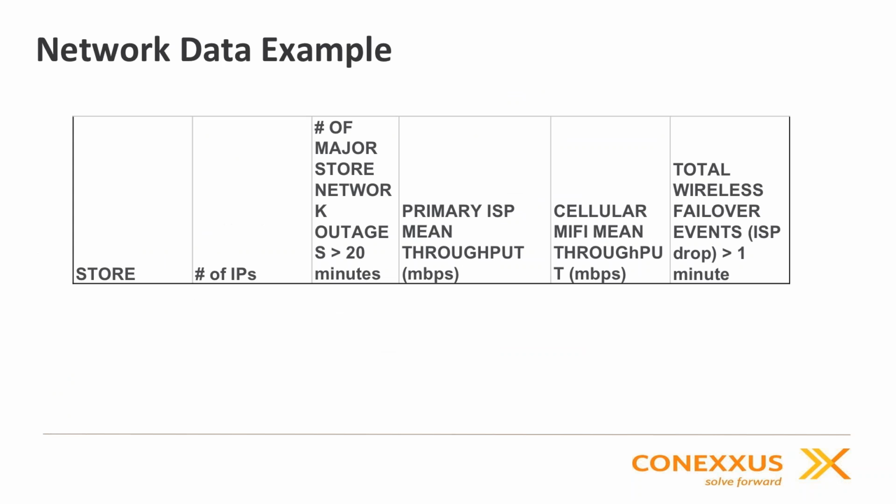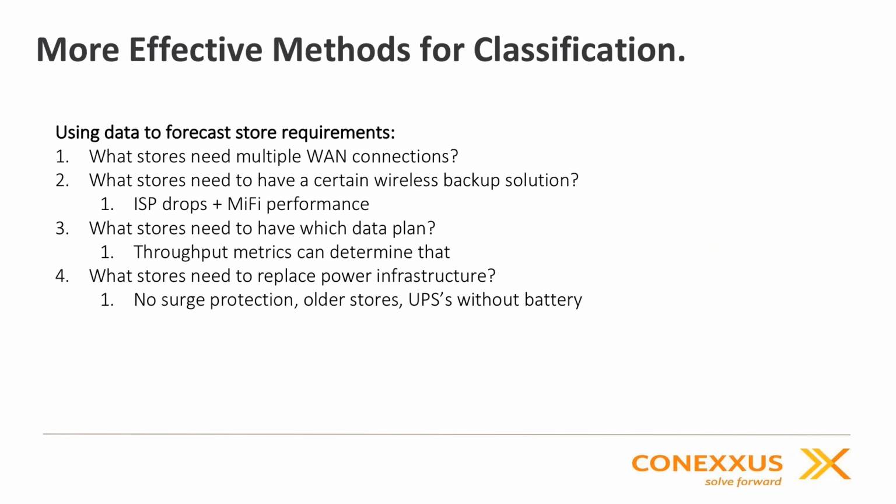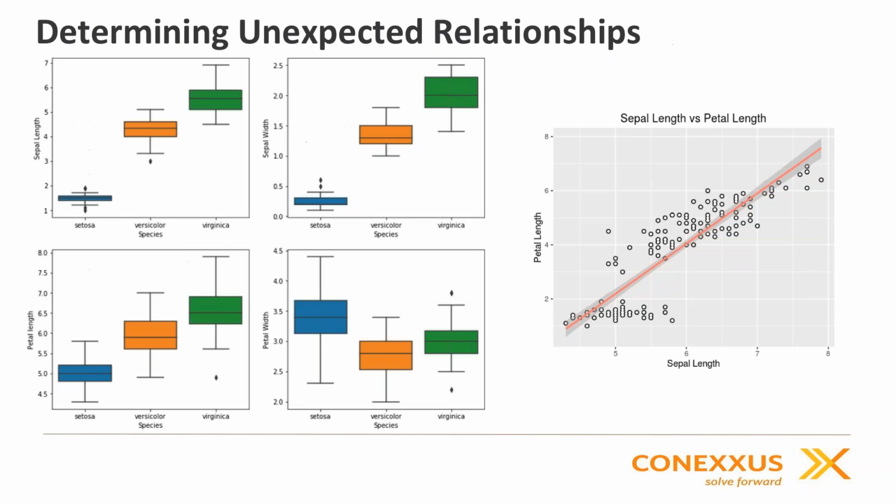Free trial for it. And so, not to belabor this point, we want to use this data to be able to very precisely answer questions. What stores, when you're planning a new store, need multiple WAN connections? What stores need to have a certain wireless backup solution? What stores need to have a certain data plan? What stores need to replace power infrastructure? And what stores are lacking surge protection, UPS, what stores are older? These are all potential predictors of outages.